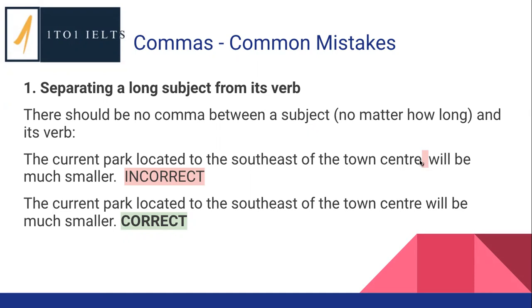So here, subject and verb. We do not put this comma. This is a mistake. It should read, the current park located to the southeast of the town centre, without a comma, will be much smaller.